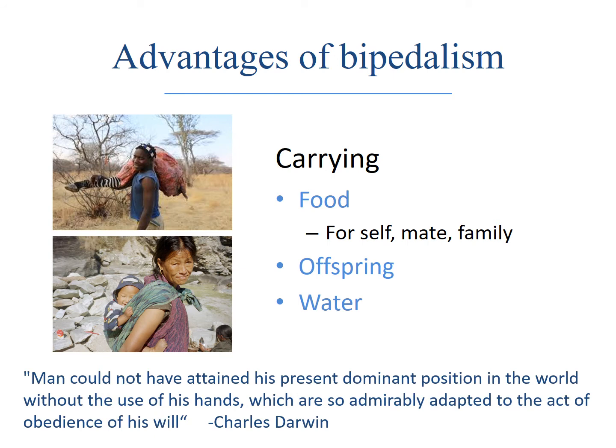And you know I love Darwin quotes. So here Darwin is speculating that man could not have attained his present dominant position in the world without the use of his hands, which are so admirably adapted to the act of obedience to his will. So we're using our hands to benefit us in many ways, and that was only made possible by freeing them up during bipedal locomotion.